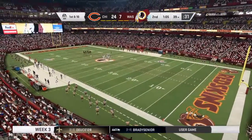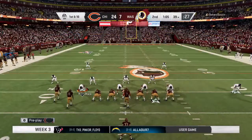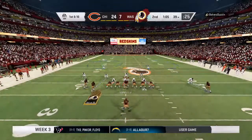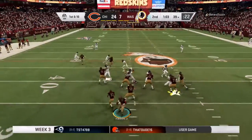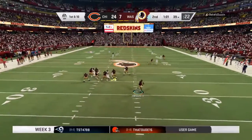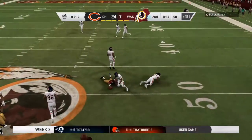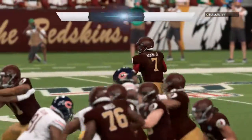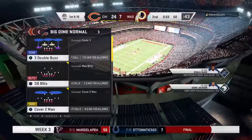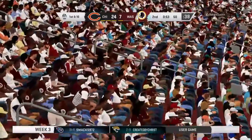First and 10 at the 39-yard line. Back-to-back good plays have them on the move on first down. Haskins now off the bootleg. Flush to his right. And he'll slide down to avoid the tackle. 12 yards is the pickup, and it's good for a Washington first down. Now Washington going to use the second of their 3 timeouts as they get the stoppage with a little over 50 seconds to go in the first half.